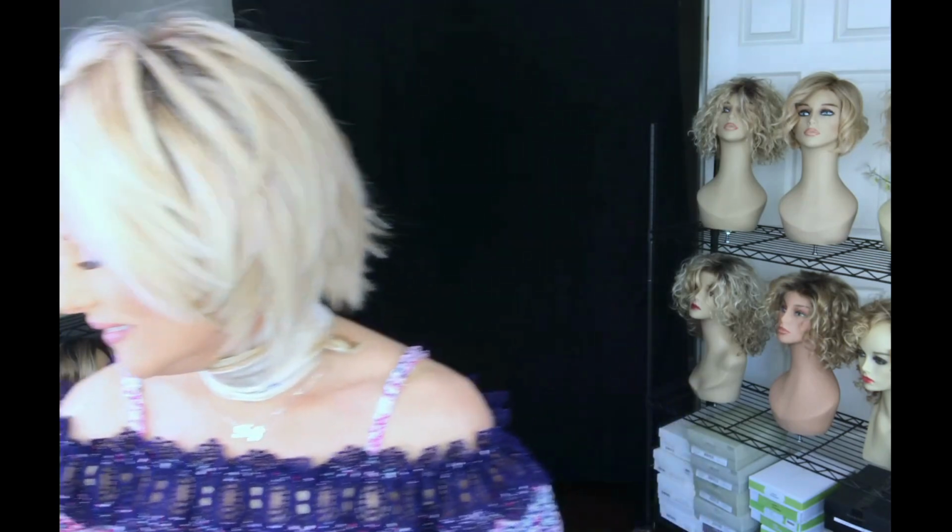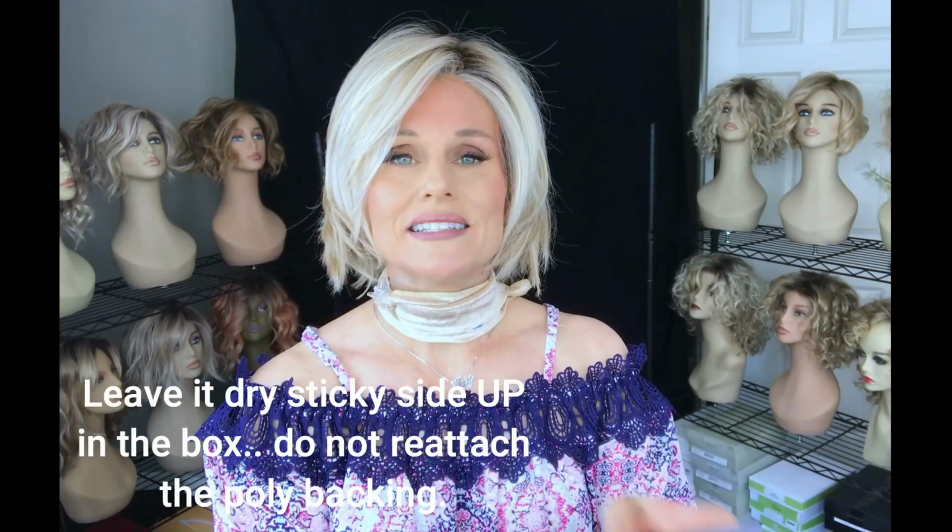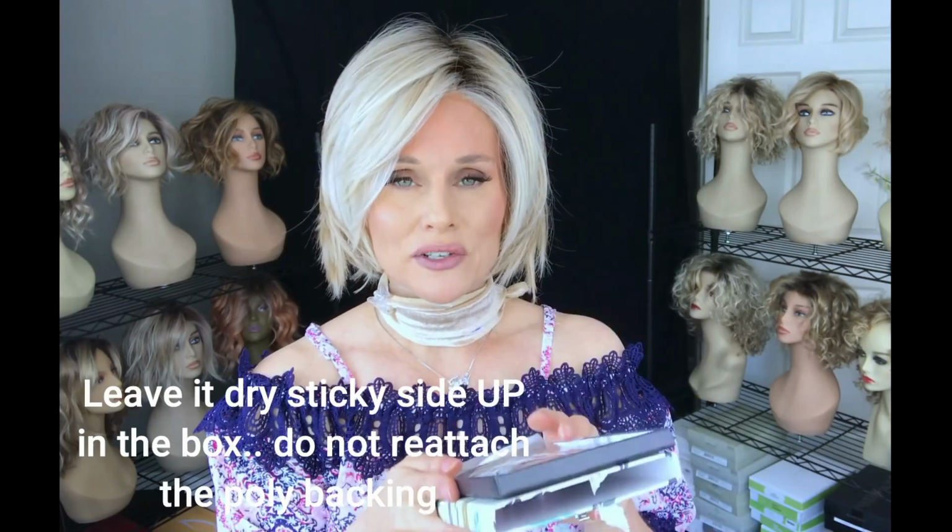So here's your instruction pamphlet, how to wash it and so forth. And so this sealed envelope contains 2 of these neck pads. So when you're done, you just return it to the box. It doesn't need to be airtight.